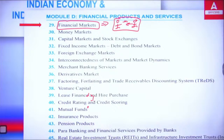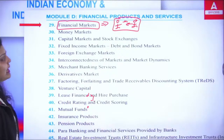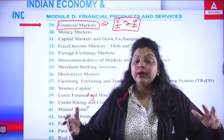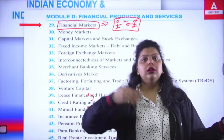To fulfill their requirement of money, that's why we have the financial markets here. Now next, if I talk about it further, you can see there are segments of financial market. In financial market, we are using financial instruments to fulfill the need of money for short term, long term, or different durations.